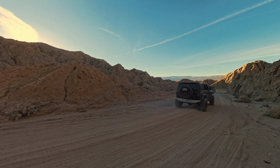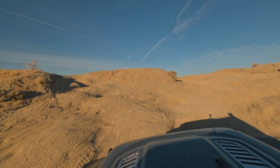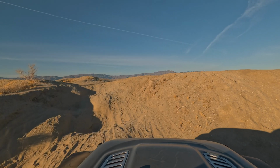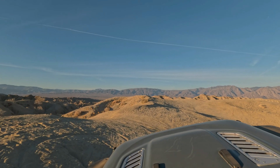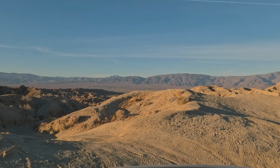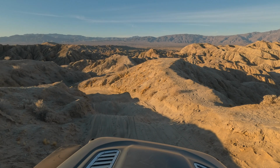Inspiration Wash is an 8-mile point to point moderate trail in the park that follows a canyon through the western side of the Borrego Badlands. You'll encounter several technical challenges, including steep and deeply rutted hills and off camber sections, combined with narrow ravines and twisting canyon walls. High clearance and four-wheel drive are essential.